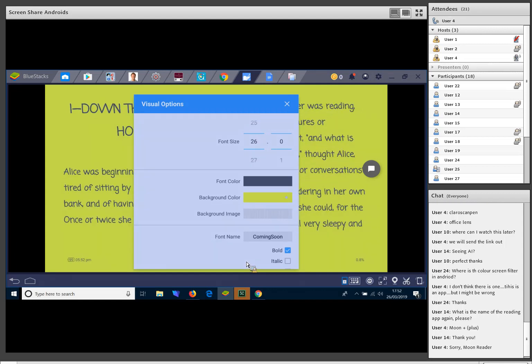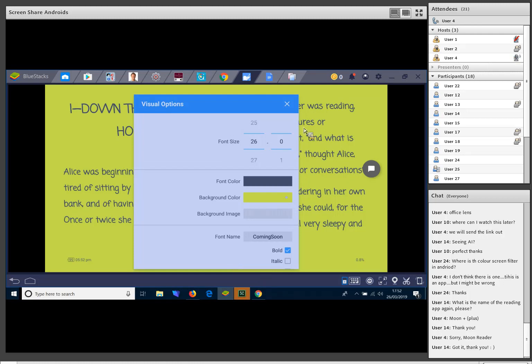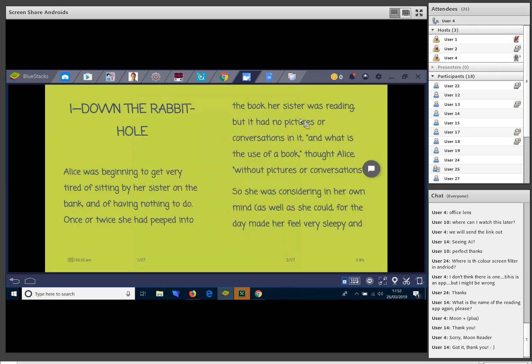I should maybe explain at this point that we were trying to use a proper Android device earlier on and it wasn't connecting. So I'm using a thing called BlueStacks, which is an Android emulator running in a PC. And for most purposes, it's absolutely wonderful, but just occasionally it lets things slip. But what I would have liked to do there was to increase the space between lines of text, and also the space between words, both of which can help people with dyslexia read things a wee bit more clearly.